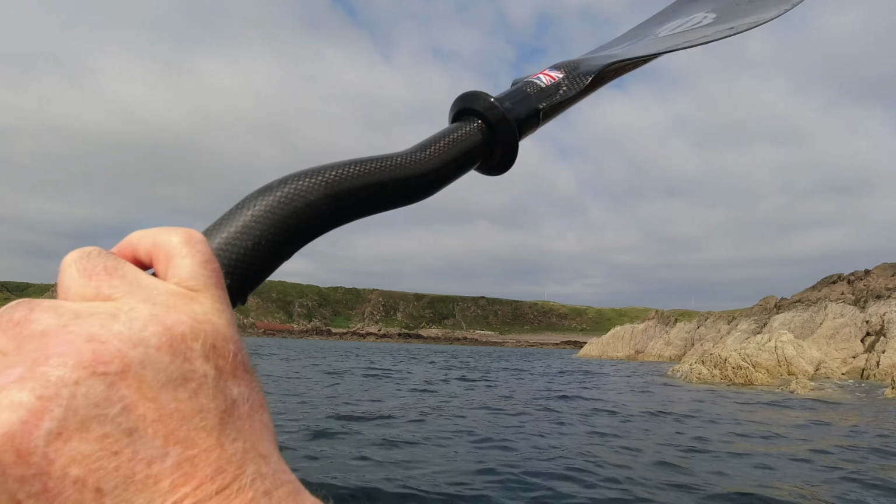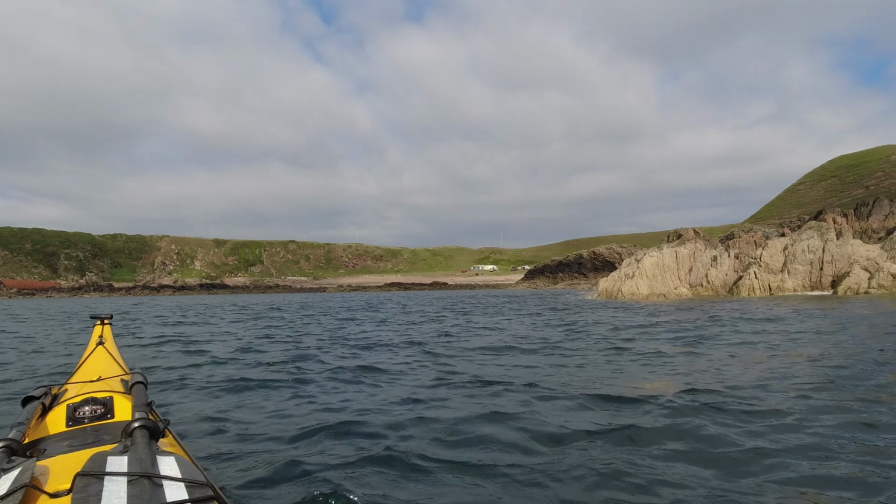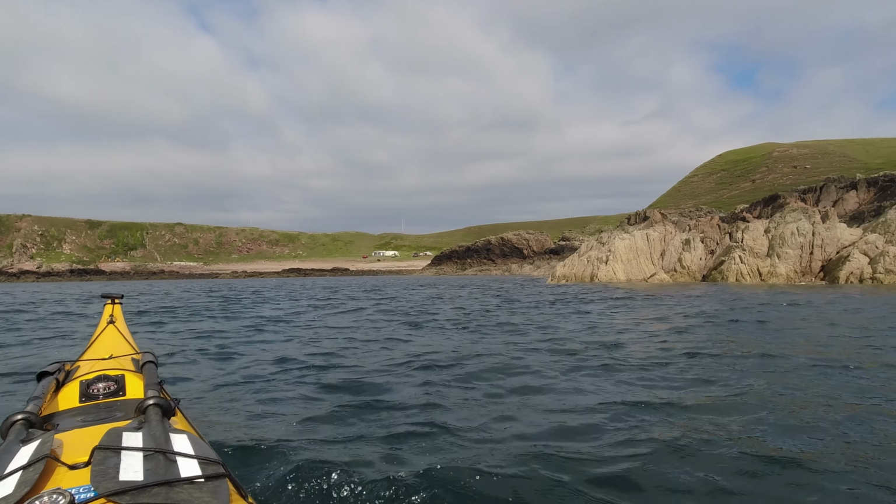Finally rounding into the small bay after a really satisfying paddle, and well worth the wait for conditions to settle.